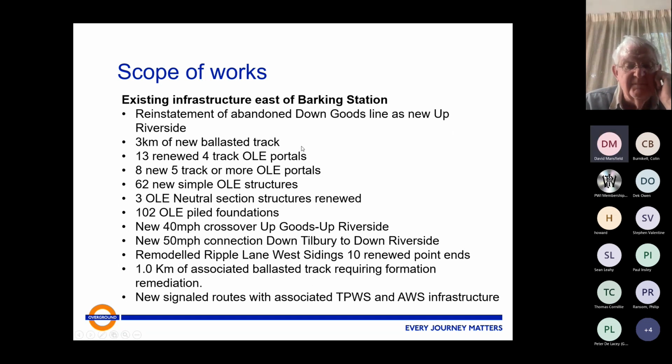There was a kilometre of track in there as well where the formation was so bad that we had to do some fairly significant formation remediation and of course signalling works.